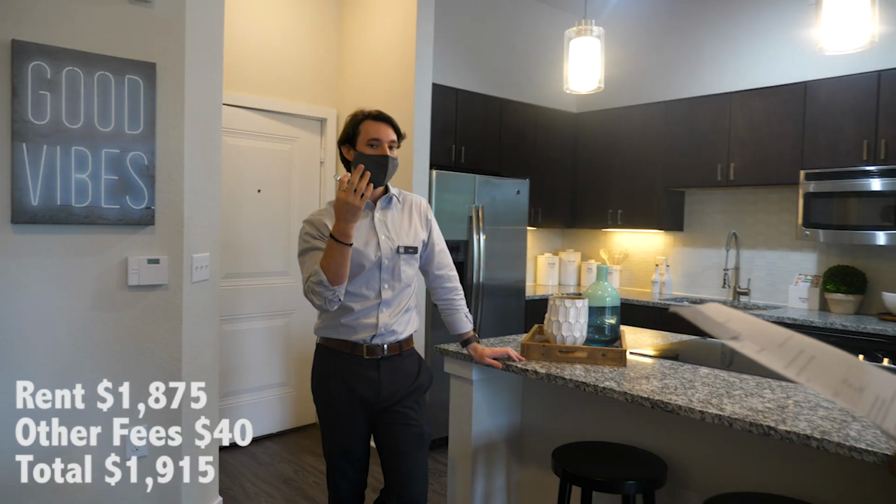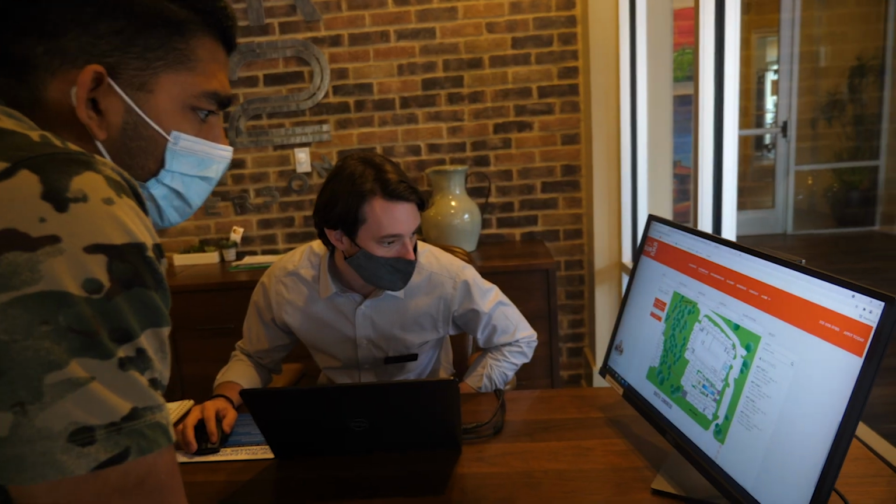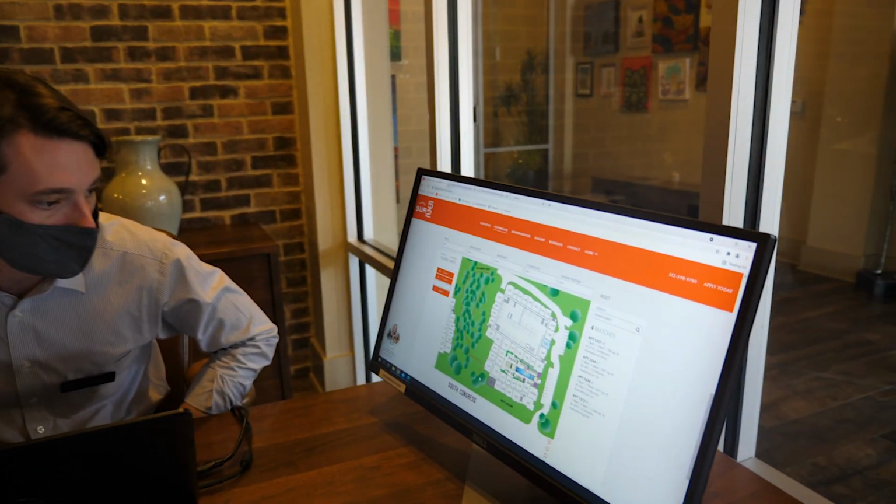Gotcha, cool. So where's the balcony facing on that one? The balcony will be facing towards here. That's the back area. Gotcha. Yeah, I think the only con I would say here really is just a little far for weekend plans. Outside of that, everything checks out.